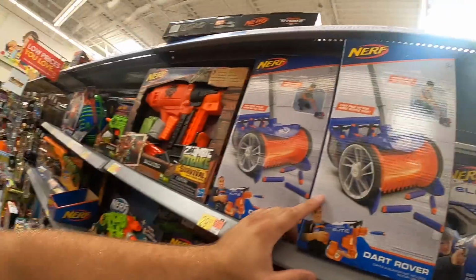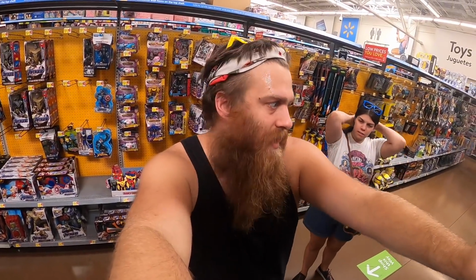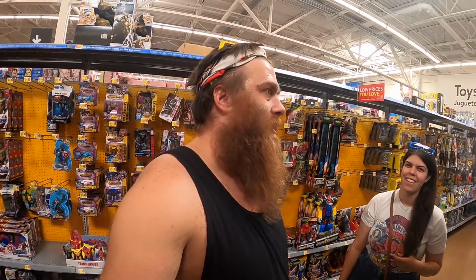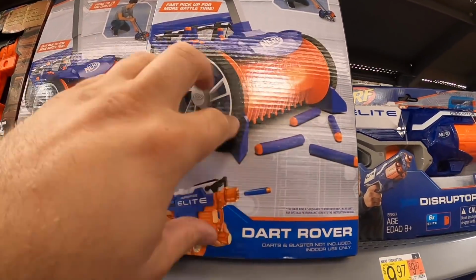I need to get one for my nephews though, because my brother takes his kids out in the yard once every now and then and has a Nerf battle. That is so loud. It's so loud. But I wonder how it'll work in the grass, because he plays with his kids out in the yard and they just have thousands of darts laying around.